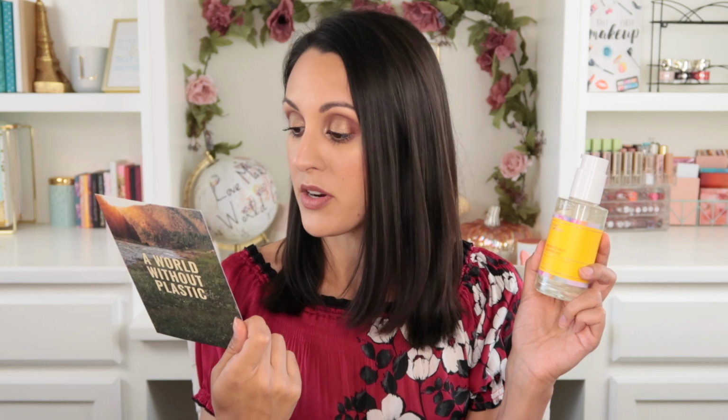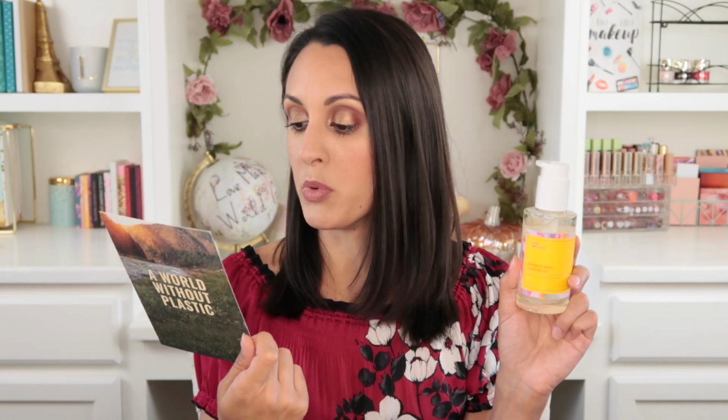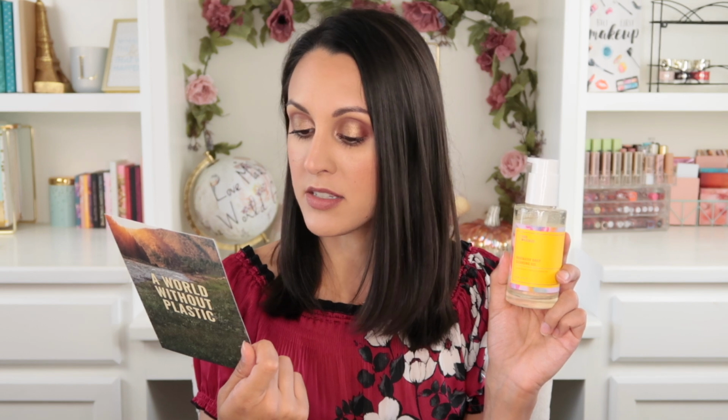The little insert here says this is a vegan face wash. It will soothe your skin while removing impurities, and it's pH balanced to a pH of 5.5, and is infused with 1% antioxidant-rich rose water for brightening of your skin tone. So I'm really jazzed to give this a go.